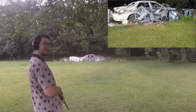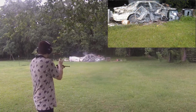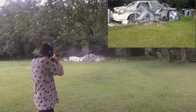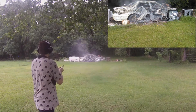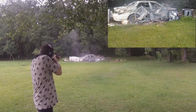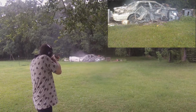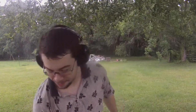All right, well, I'm gonna light it up. Thank you, Kevin. Got that headshot. Let's do it again. Hell yeah. All right, that was more of a center mass shot, but hey, whatever. Okay, well, this is all the 8mm Mauser ammunition I brought out here with me. But I think it served our purpose.